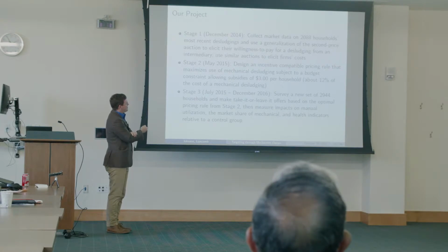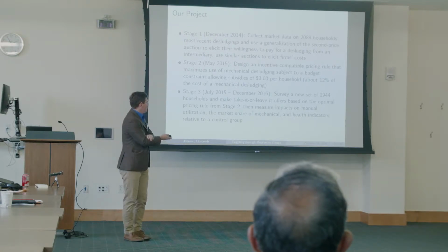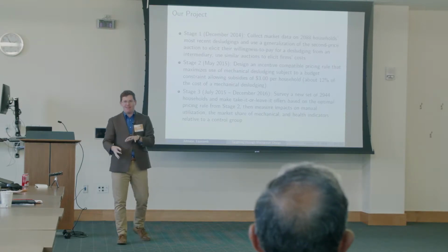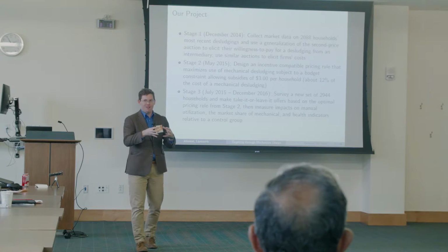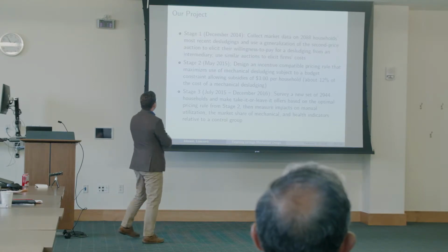And then in the last stage, we will go out to a new set of households, and we'll deploy this rule on them and see how that impacts mechanical utilization, market share of mechanical, and then health indicators relative to a control group who does not have access to our market. All right. So that's the basic plan for the paper.